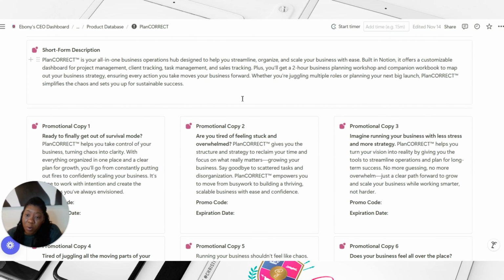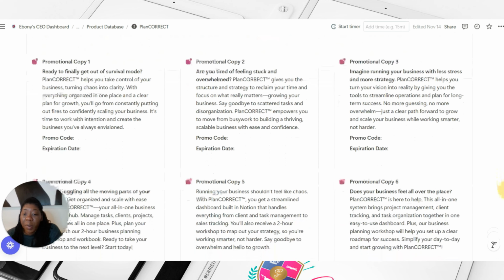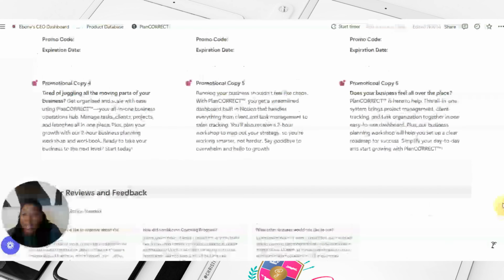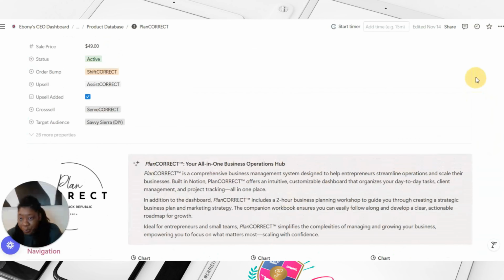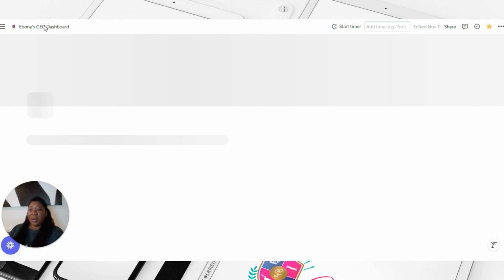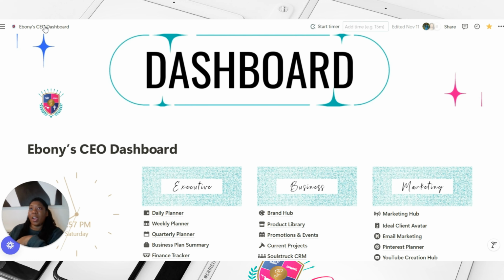We have our short form description. We have different promo ideas, and if there's a promo code, that would be here. And then if it expires, the expiration date for it. And so that is essentially what is inside the product library. So this allows me to basically keep up with all the information about a product in one place through the product library. So I do use the product library a lot, especially when I'm writing emails and trying to come up with sales copy and messaging and stuff like that.